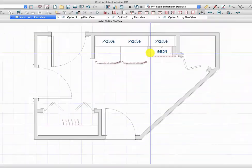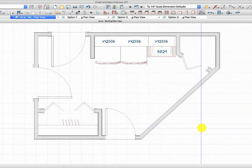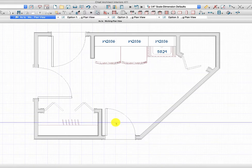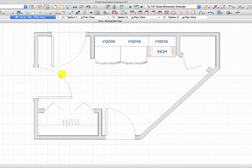So come along. Right now this is what their as-is laundry room looks like. When you come from the rest of the house, you enter, there is a door. There are three doors. There's this door. This is the man door leading to the side of the house. And this is the door leading to the garage.